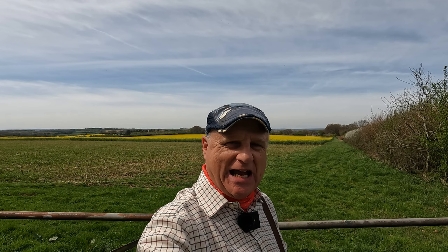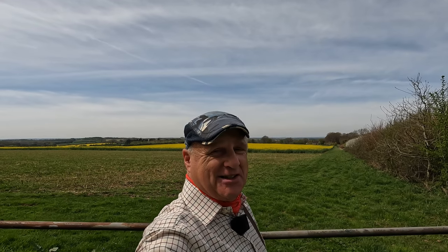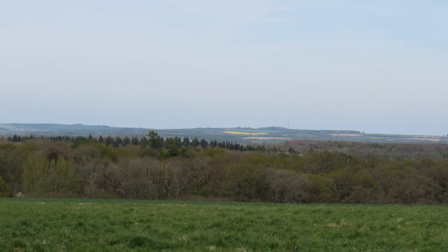Well, we're on the homeward leg now, heading back towards Dummer. Just had a gorgeous little meander through Nutley Wood. Oh, those bluebells were amazing. Well, good excuse for a pit stop here for the view behind me looking north. More oilseed rape, but it really is quite a stunning view, it really is. Isn't that beautiful? Looking over North Hampshire.